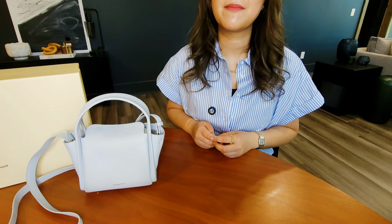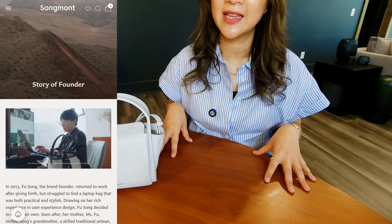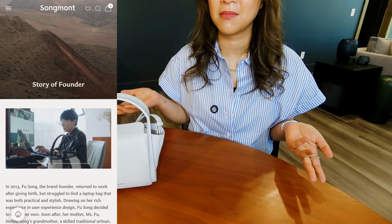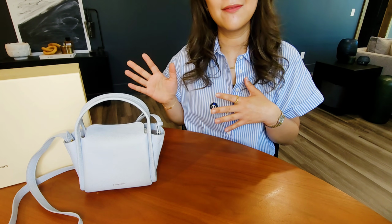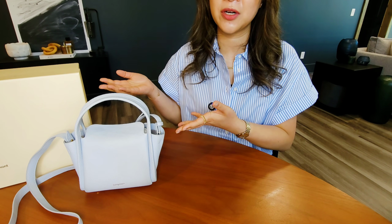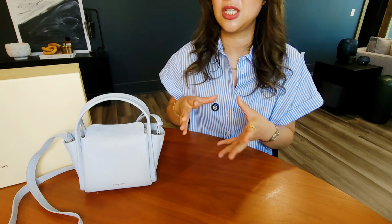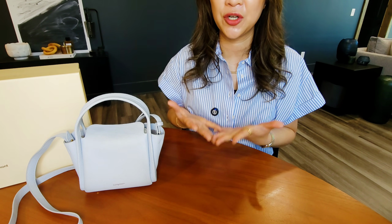Songmont was started back in 2013 by a lady named Fu Song, who struggled to find a laptop bag that was practical and stylish enough for her as a working mother. She, of course, like a lot of these stories, thought, I can't find what I want, so I'm gonna create it. So she decided to design her own bag and enlist her own mother and I think grandmother, who were skilled artisans out of the Shengzhou area, to help create her new leather goods brand.